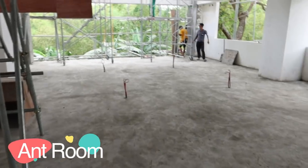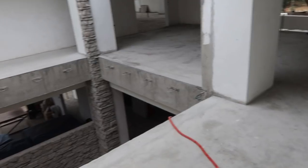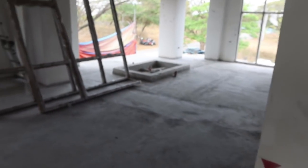Guys, I love how clean everything looks. Super duper clean everything. Here's the ant room. Love it. See that? Floors are getting prepped for tiling. Here's the master bedroom. They're prepping the floors for tiling here as well. I can't wait for you guys to see the tiles that we chose. There's the jacuzzi. It'll be moved on top of that thing there.